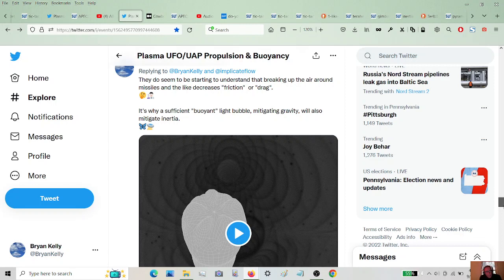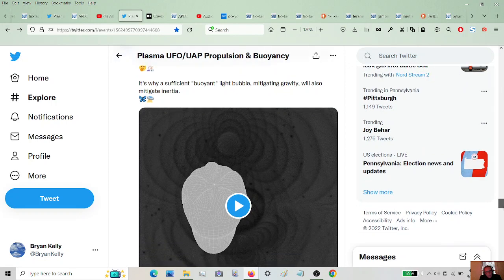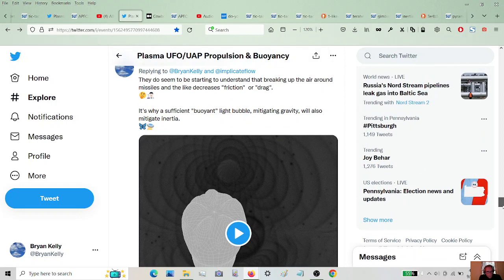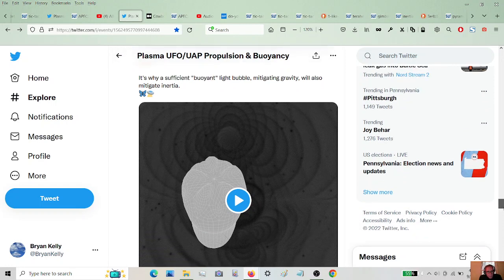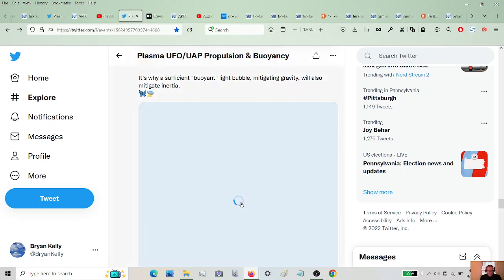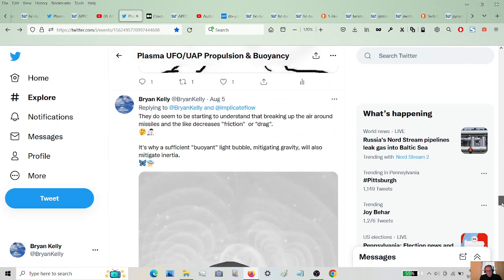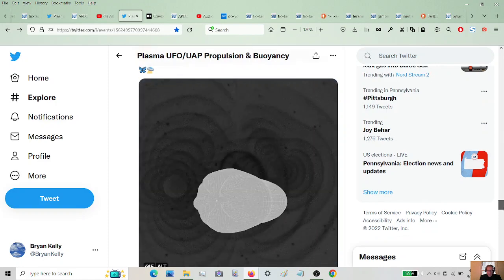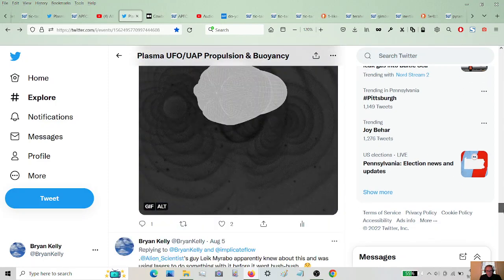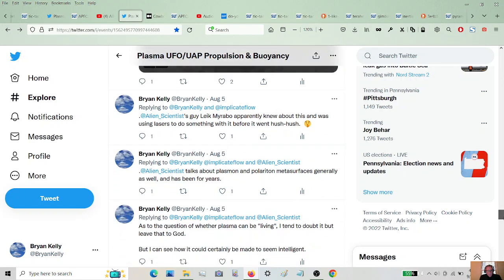Anyway, but they are right about this. They have noticed this, and I'm saying just keep noticing more. It's why a sufficient buoyant light bubble mitigating gravity will also mitigate inertia. I'm saying, okay, you're getting the general idea using your buzzwords, drag and friction. Well, keep digging. That's all I ask. I know you are, I hope. I'm going to keep going.